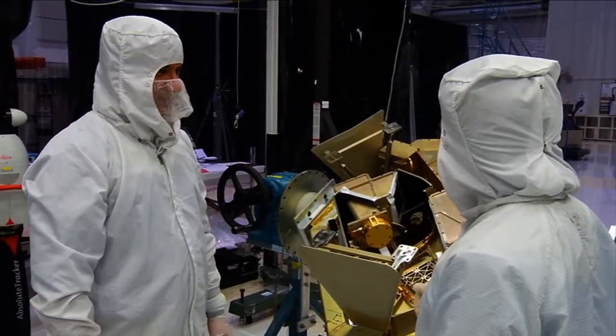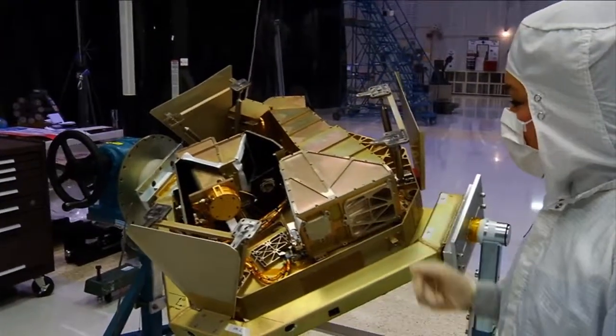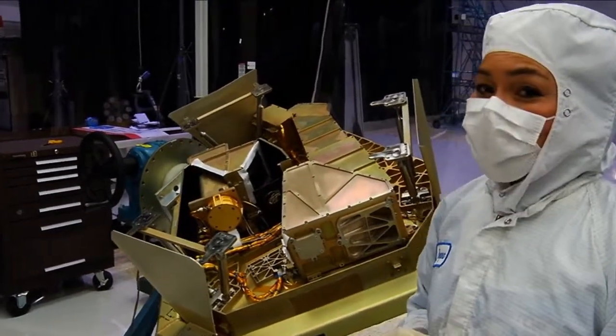Thank you, Carl, for showing us the Fine Guidance Sensor and the NIRISS. You're very welcome, Mary. So there you have it, Canada's contribution to the James Webb Space Telescope.